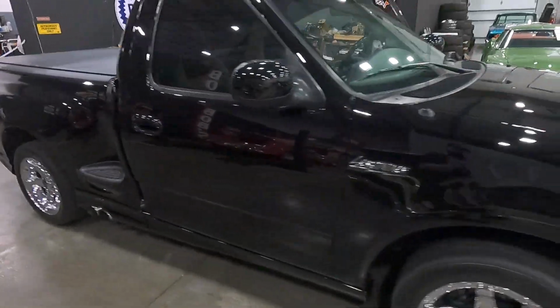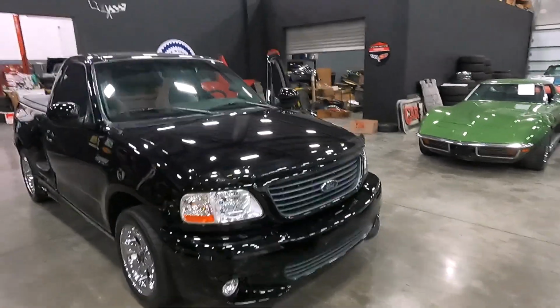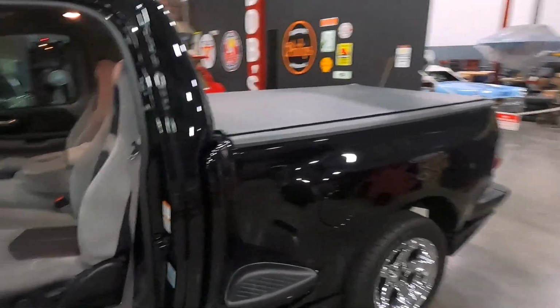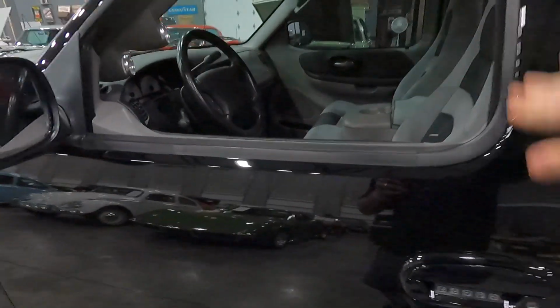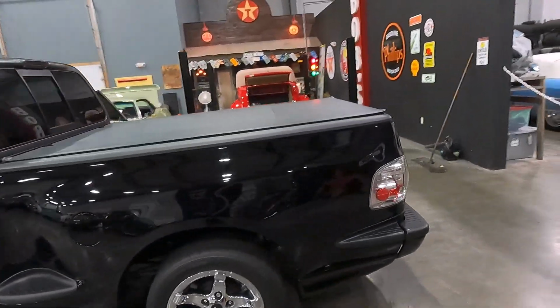Really neat. I love this truck. I've wanted one of these ever since I saw it in the original Fast and Furious, when Paul Walker had a red one filled with JDM parts. Man, incredible. I would daily drive this in a heartbeat.